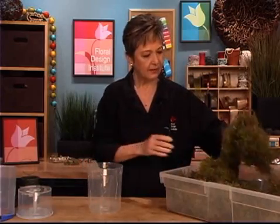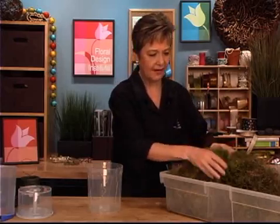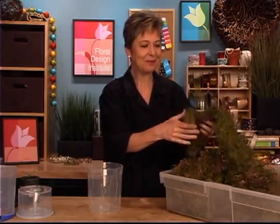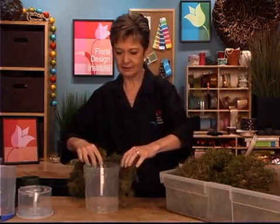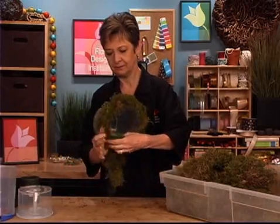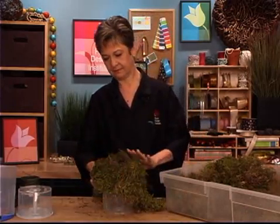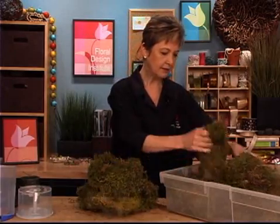And then taking the moss, which is so luxurious. Oh my goodness, it's such fabulous moss. We're lucky to live here in the Pacific Northwest where it's always wet and rainy and gray. Well, maybe not always, but much of the time. And the result of that is we get this beautiful moss. And if I just take that and wrap it around, just kind of pushing it into the glue, and going back and doing it again. It's not real secure at this point. It's just starting.